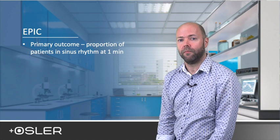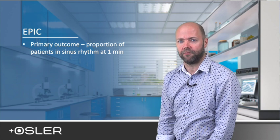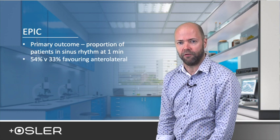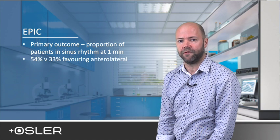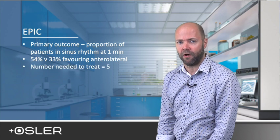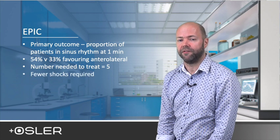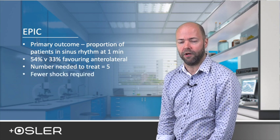The primary outcome, the proportion of patients in sinus rhythm 1 minute after the first shock, was significantly higher in the anterolateral group, a 22% absolute difference, which correlates with a number needed to treat of 5. Similar differences were seen at discharge, and significantly fewer shocks were required in this group.